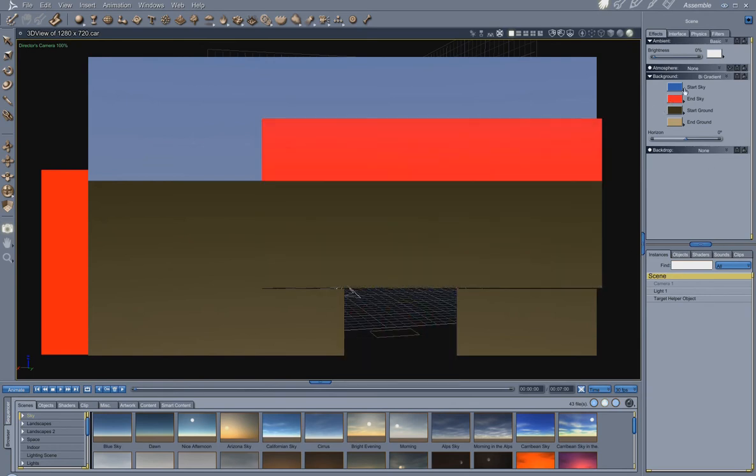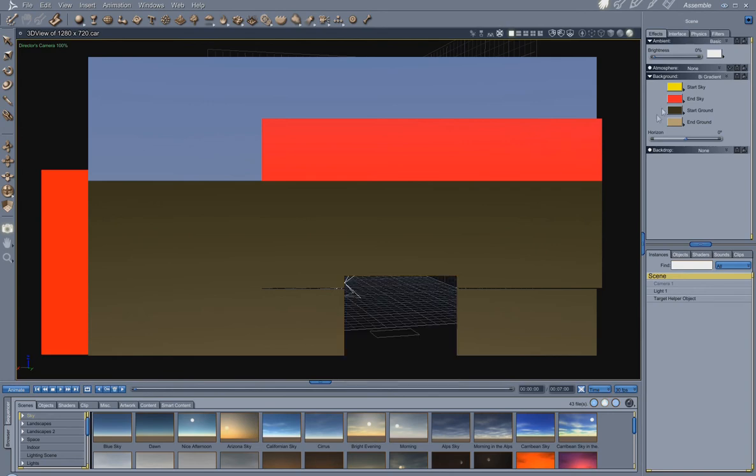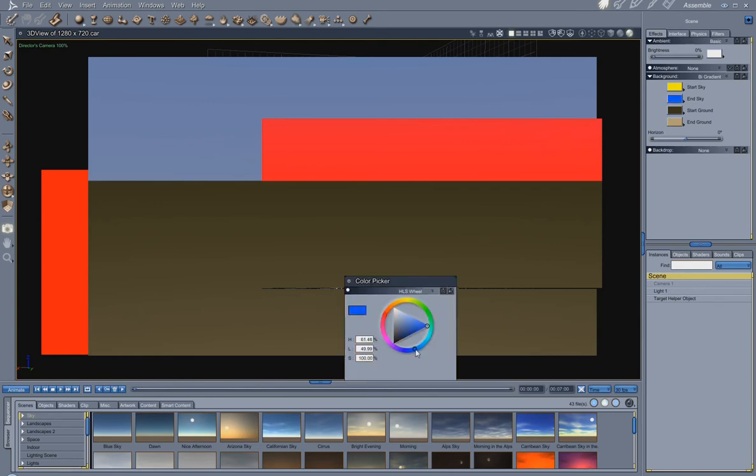See, now that was opposite. This is directly overhead. We can make that yellow. And down here, we want to make that blue.